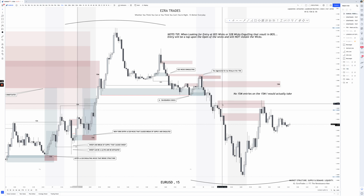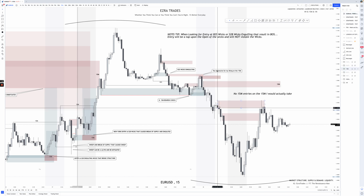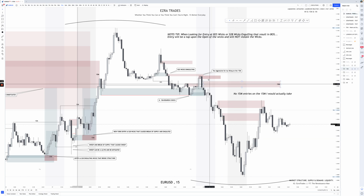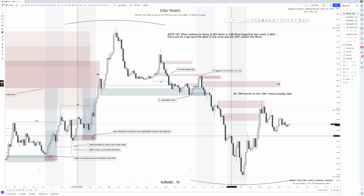So no entry during London on Friday. This one definitely too aggressive. Price pushes down. What do we have? Some creation of some supplies here. When New York opens, what happens? We open pretty low in this leg. We have all of these POIs that we could come back to mitigate. Price just further pushes lower. Price comes back up here.